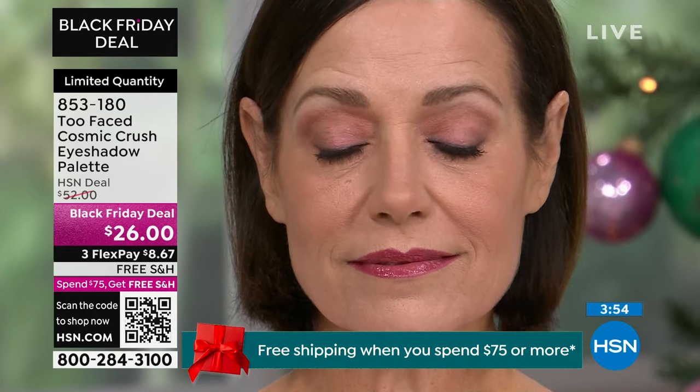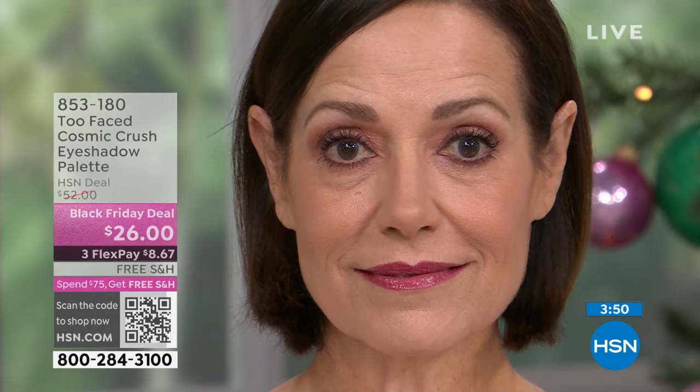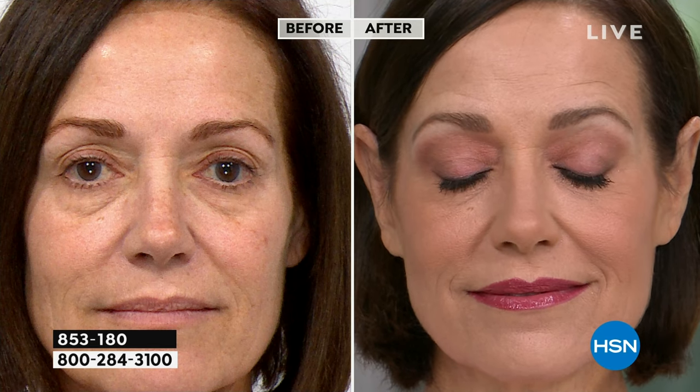Yes. I love what Too Faced does because it makes your eyes pop, but you actually have this effervescent life behind the eyes. Well, what you said is key with these shadows, the fact that they are creamy powder. So they just blend on so easily onto the eyelid, and they actually smooth that eyelid out for you. They make the lid look much smoother.